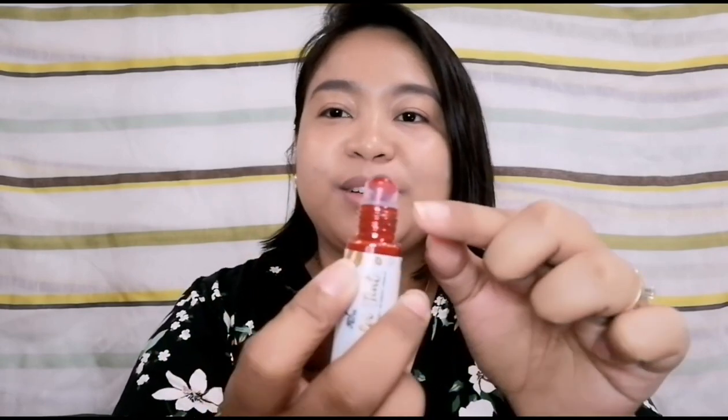Okay, medyo, napag-shake ko, medyo lumabas na yung product. So, okay. So, I'll swatch it here. Sana maayos. Okay. Sobrang pigmented nito. Okay. Ganda. At ang bango. Amoy fruity. Fruity scent siya. Nagandaan ko yung swatch ko. Parang hindi ako mukhang naglaslas ng kama. This is Fierce.